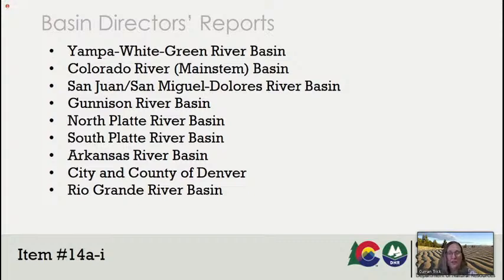In roundtable news, the last meeting took place in April, so we haven't had another meeting since our last CWCB board meeting. But as you saw on the consent agenda, we did have approval of a WSRF project for a reservoir enlargement at this meeting. The next meeting of the roundtable will be held on September 27th.